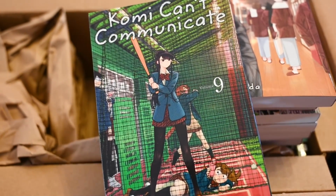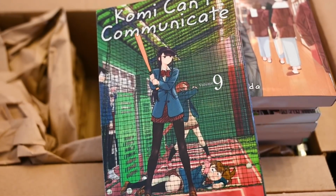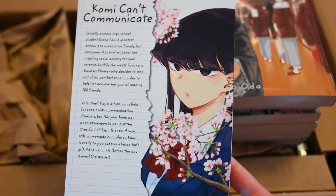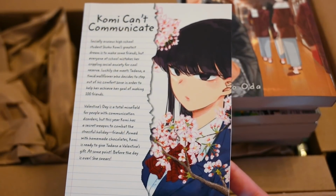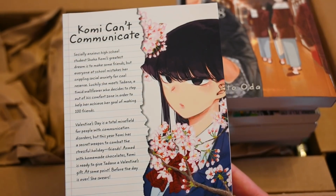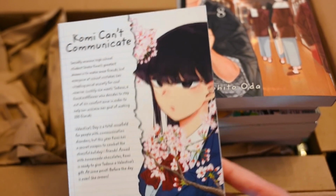But anyways, this cover is really, really cute. We see Komi kind of out of her element in a baseball hitting ring. Oh my goodness, I think this is my favorite back cover so far. I just really love elegant art, and here we have pretty flowers surrounding Komi, epitome of elegance.